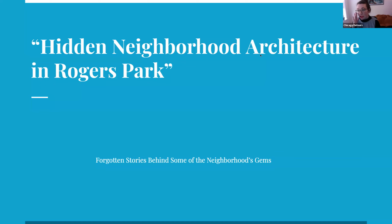For the next 50 minutes, we're going to be talking about hidden neighborhood architecture in Rogers Park. It may not necessarily be hidden as in off the beaten path, but there are a lot of forgotten stories behind some neighborhood gems, particularly along this stretch of Sheridan Road that I'll be sharing with you, mostly because it was really convenient to do on Google Street View. I'm going to try to incorporate that into the tour as well, so you're not just looking at a stagnant presentation, because I really want to make it a virtual tour and a walk, as it were.